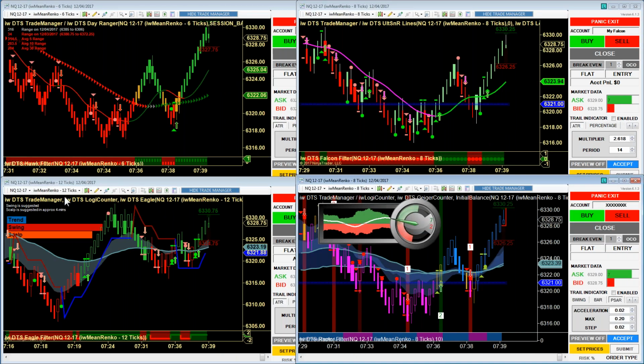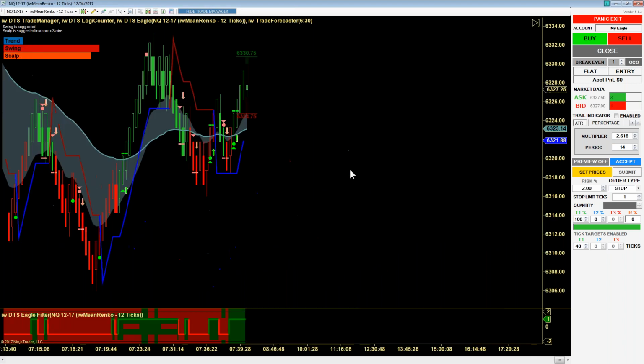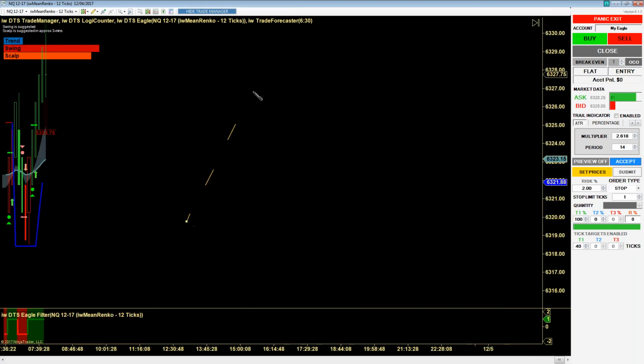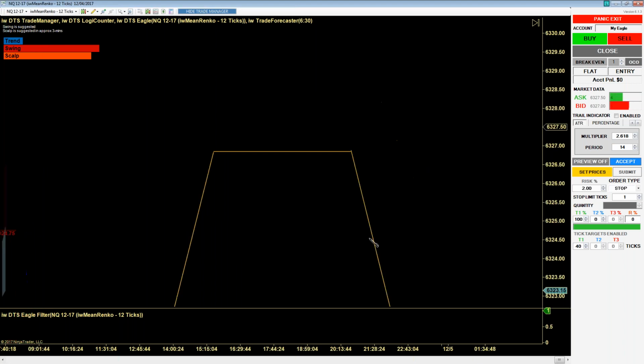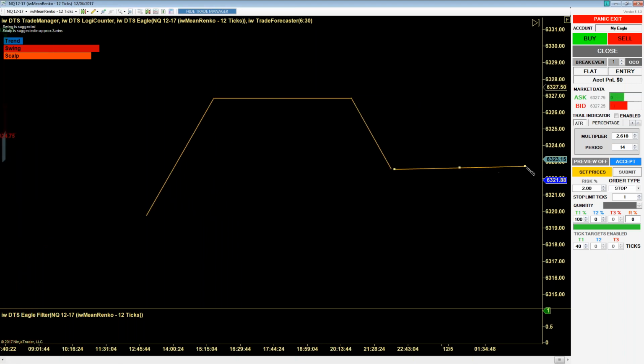Let's go here, say to the eagle, because it's just going to condense things a little bit. The market is always in one of two phases. It is either trending or it is not trending. I know that seems overly simplistic, but really that's about all there is to it. It's either going to trend or it's not trending.